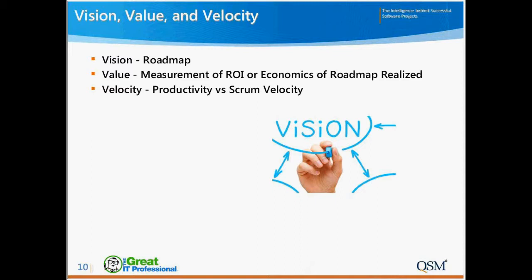So what is vision? Well, it's the product vision, an image painted in words and pictures, preferably of both the features and the benefits that will inspire the teams at every level and keep everyone working toward the same goal. The details are borne out in the product roadmap.